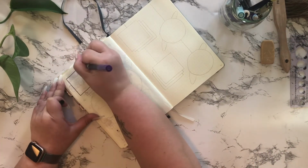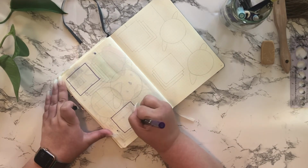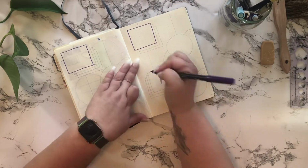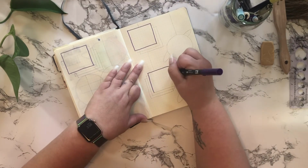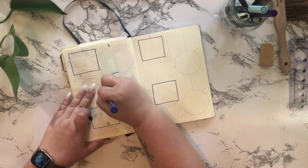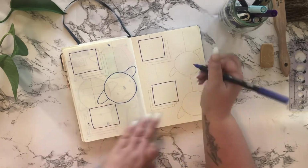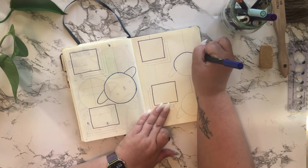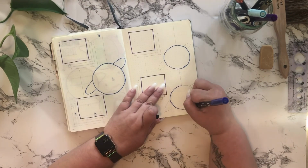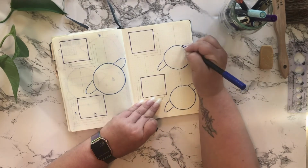Alright, finally we're on the last page, or the last two pages, which are my layouts for the week. So I'm doing kind of like boxes jumping up, like a square slinky is kind of how I think of it. And then planets. I really liked the planets. They were really cute, so I kind of continued them, plus I knew I could write in them. And yeah, this will be a really cute and colorful page.